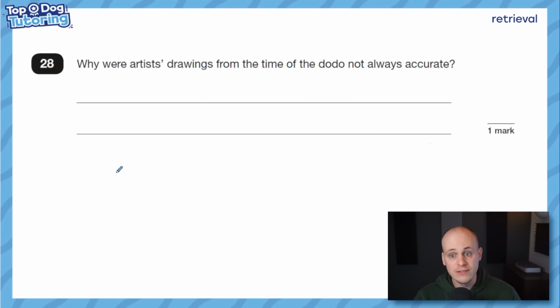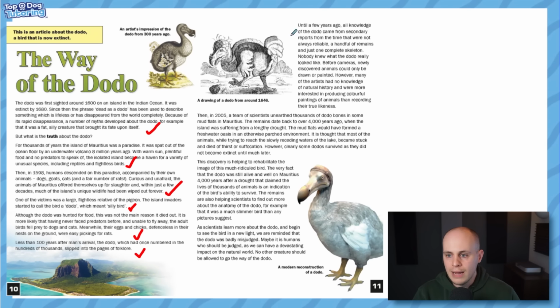Let's find out the question first. Number 28. Why were artists' drawings from the time of the dodo not always accurate? So this is really important, that from the time of the dodo, sometimes people miss out information like that. They might just reword it in their head as why were artists' drawings not accurate? Not all artists, not artists now. It's saying artists from the time. Let's find some information in the text then, by reading the next paragraph, because we've not had anything about artists yet, have we? So obviously I've got to read some more to find out.